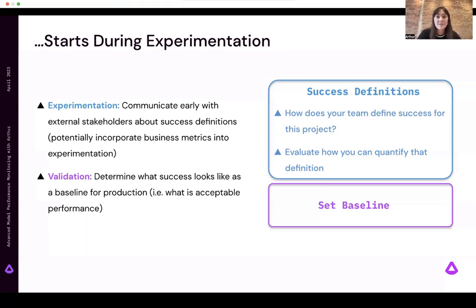And so when teams communicate early, they can even incorporate some of these business metrics into their experimentation. And they also prep their arsenal early on for conversations that they'll have later with those teams when they start communicating performance back. So they can say that these are some of the metrics that we care about, and this is why we think that these metrics matter for you.